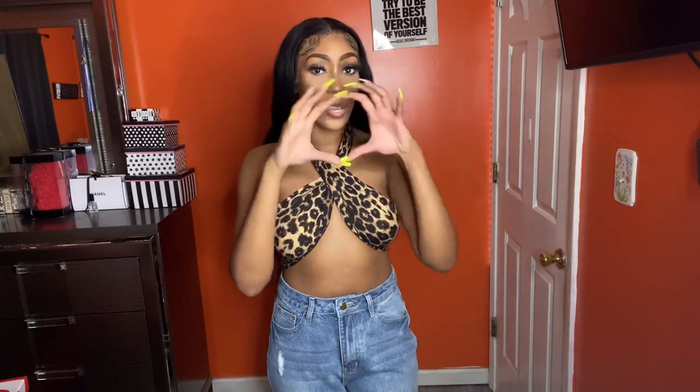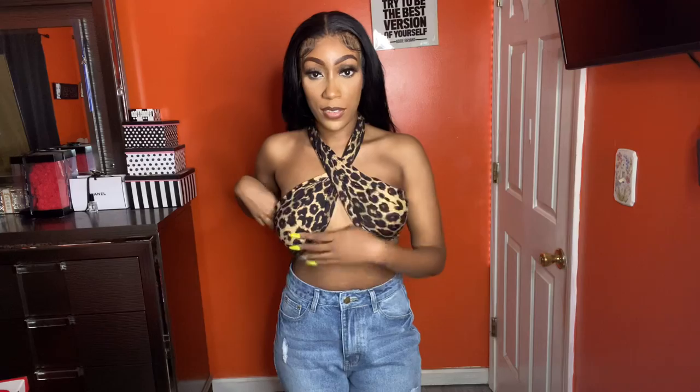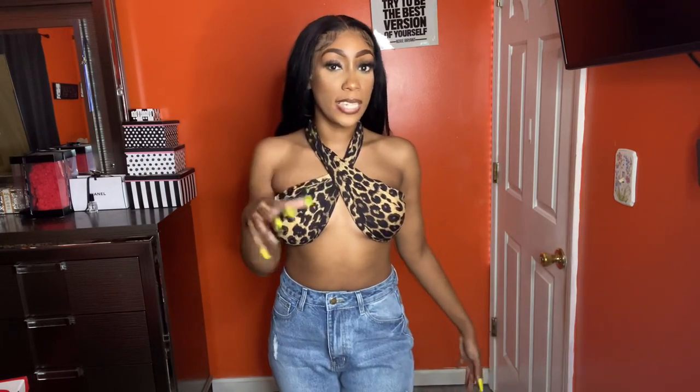Okay, so this is just your basic halter top, cheetah print scarf thingy. So it comes like a scarf, then you have to tie it up. Not too much to see here, y'all. Not too much to see. But I mean, it's cute. I like, this is a nice quality cheetah print. Some cheetah prints look a little off. This one is cute.